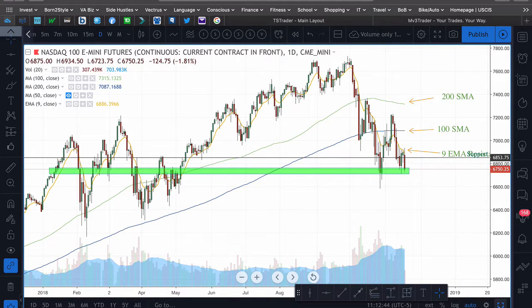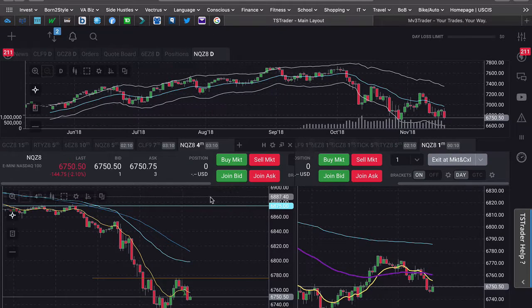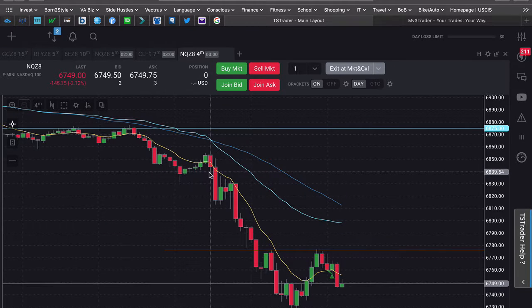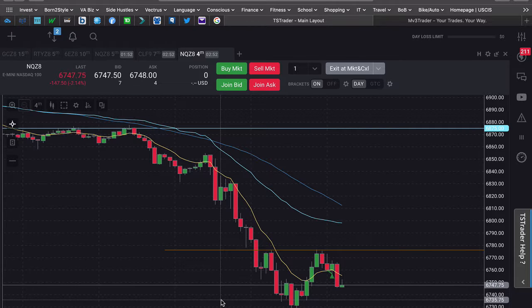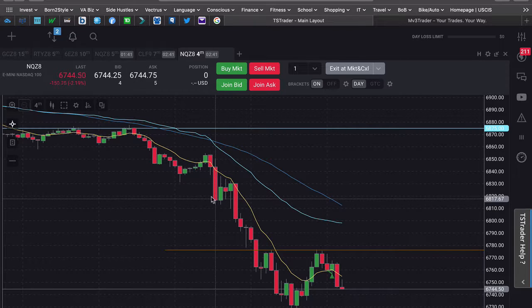So, as far as my trades today, or lack thereof, this whole area here at the open, this is a 4-minute chart again. I kind of get thrown off with the time because it's showing me local time, and you guys in the States had the time change. Before it was easy because it was a 12-hour difference, but now it's a 13-hour difference, so I have to make that conversion in my head. But anyway, this is at the open here.